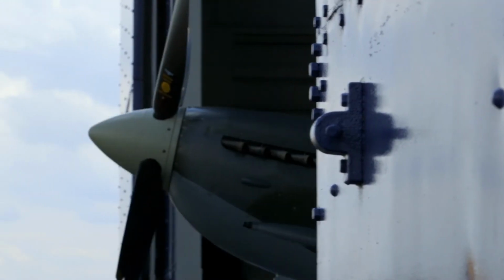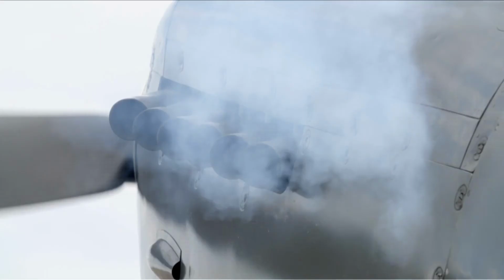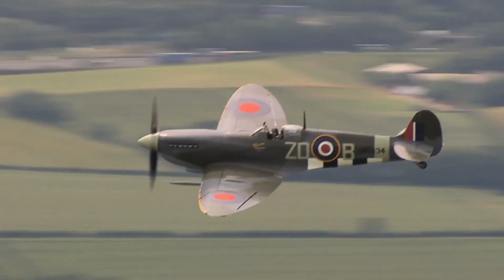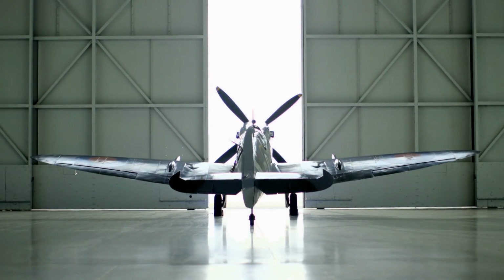If you add up everything about the Spitfire, its looks, its sound, the way it performs, all of those things, especially the role it played during the Battle of Britain and throughout the rest of the war, all go together to make it an absolute and utter icon.